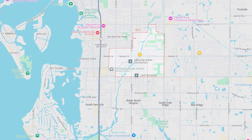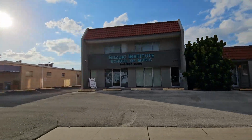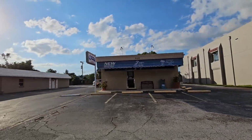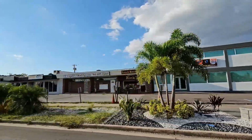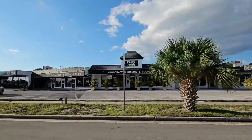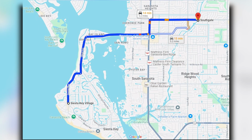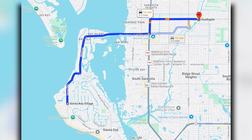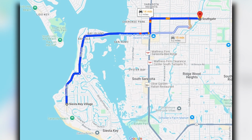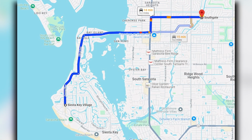Philippi Creek runs right through Southgate, and many homes have a relaxing creek view. Also in the center of the neighborhood is the Tuttle Circle, which has plenty of local businesses surrounding the circle. Just down Siesta Drive, you'll also find the post office and plenty of local restaurants and businesses right along the drive. Cross US 41, go a block or two, and you'll travel directly over the North Bridge right onto world-famous Siesta Key, where you can be at Siesta Key Village or on the beach in 15 minutes.